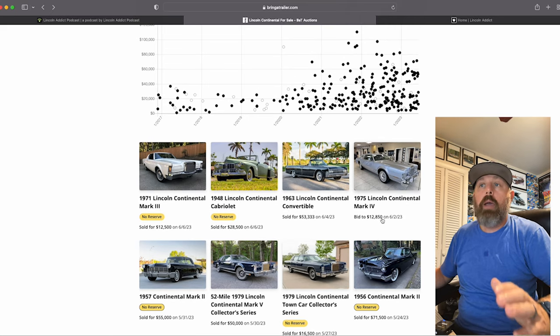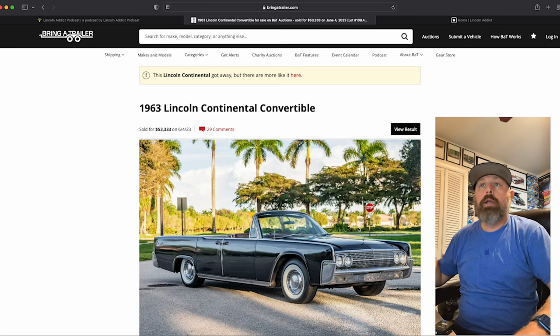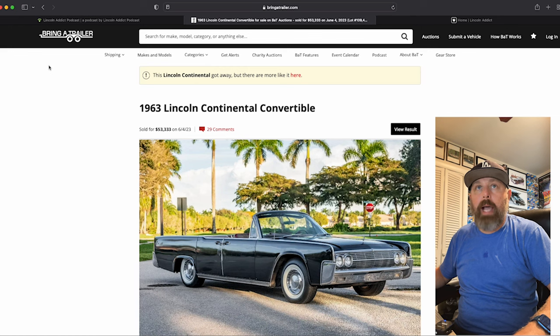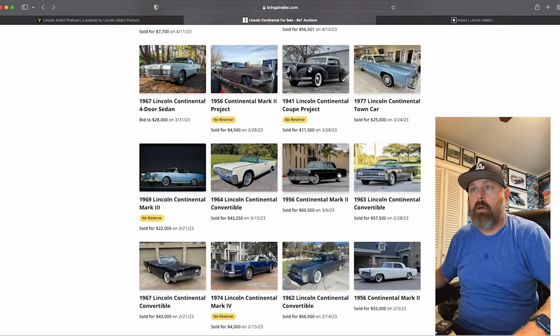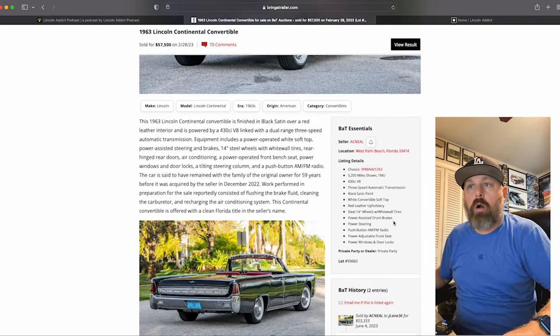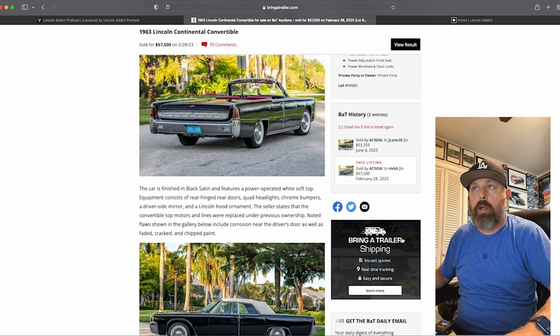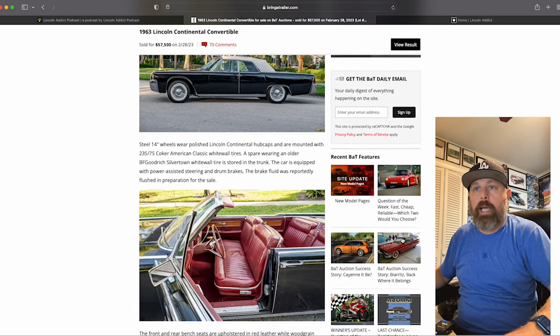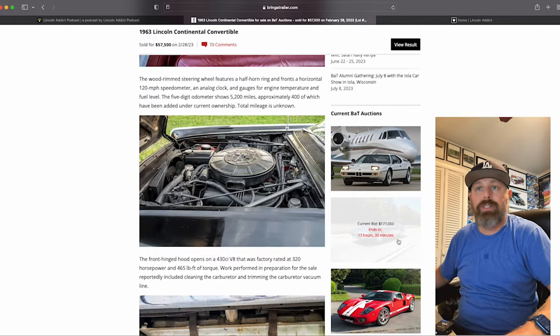But basically, this '63 Lincoln Continental convertible, black, sold prior. So back on 228, what I want to do is scroll back down here. Okay. So this car, apparently someone bid on it. You don't often see this on Bring a Trailer, but someone bid on it and maybe the financing or whatever they were dealing with, maybe the money just wasn't there or something.